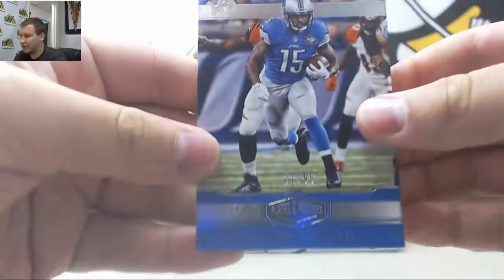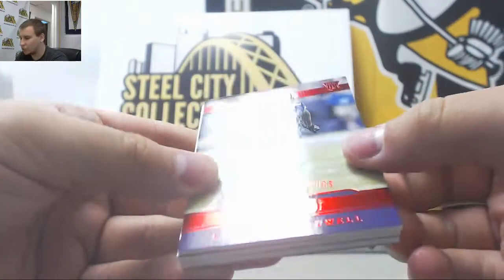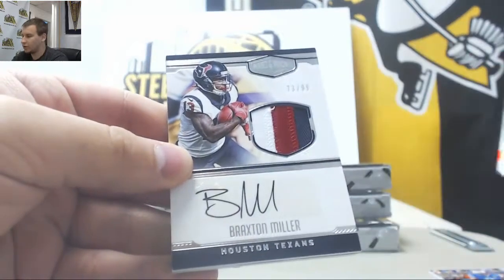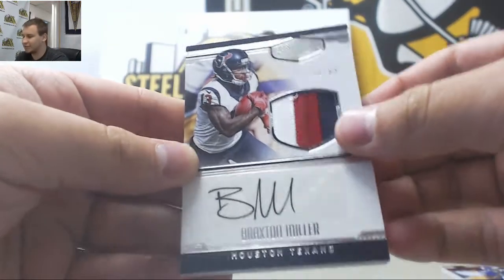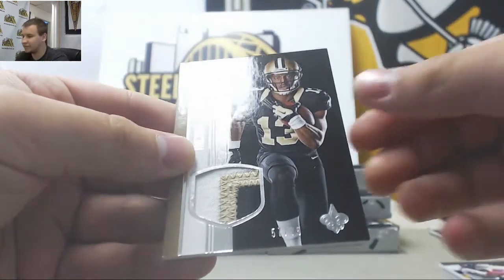Next up for the Lions, base to 99, Golden Tate. To 10, Laquon Treadwell for the Vikings, rookie red. For the Texans, to 99, Braxton Miller, patch auto. For the Saints, to 75, Michael Thomas, patch.